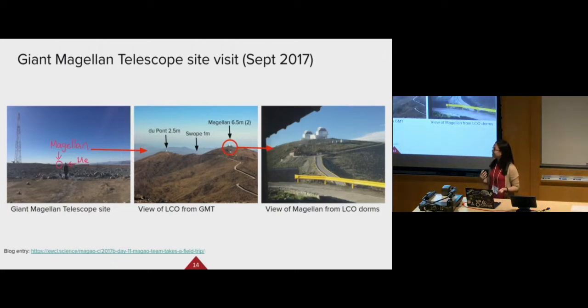Another really cool thing that I did was I went to the Giant Magellan Telescope site. It's pretty much right next to Las Campanas. You can see it from the location. So the image on the left is me. That's the tiny part. What I circled right there is the Magellan Telescope, so that you can see the view from GMT is in the middle. So you can see the three different telescopes that are in Las Campanas. And the image on the right, that's my view from my hotel, but it's the dormitory room. So I was able to see the telescopes every single day when I was there.